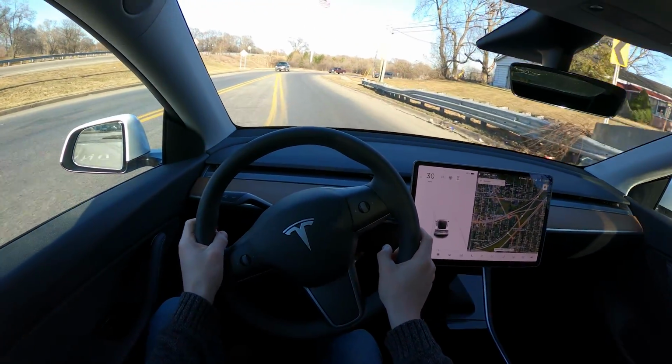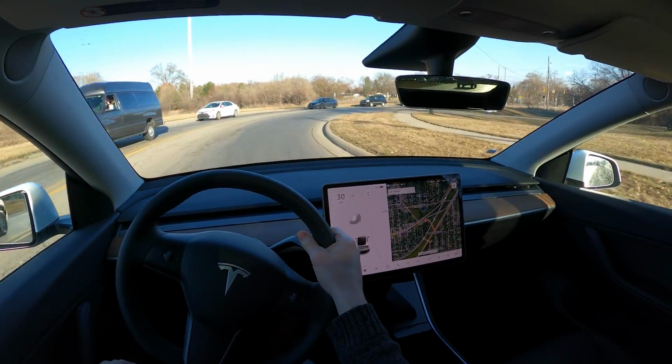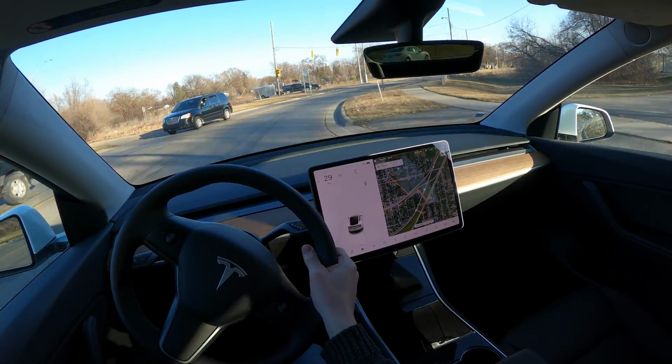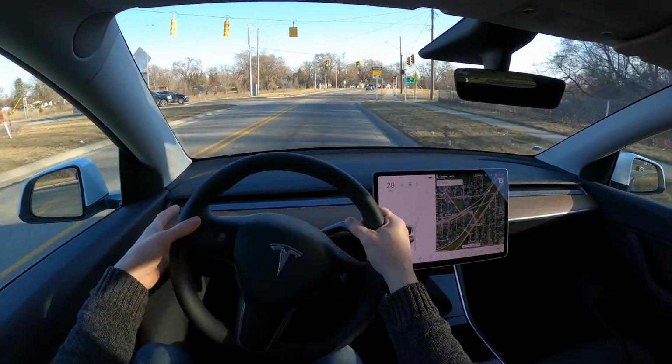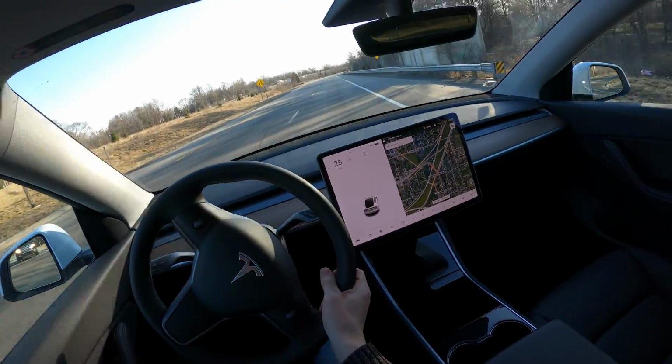Other observations about this long road trip with the Tesla. Is it annoying to have to stop every 1 to 2 hours to charge? Yes and no. I will say there's a big difference between traveling and simply using your car for transportation.